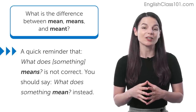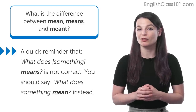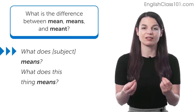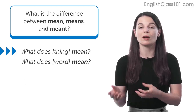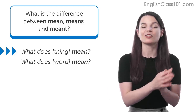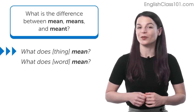Also, one more comment from me that I want you all to keep in mind, hopefully, is that when you want to ask a question about the meaning of a word, you can use the mean verb form to do that, but be careful of the form that you choose. In some of your comments, I often see an expression like, what does subject means? Or what does this thing means? The S at the end of that is incorrect. Make sure you say, what does thing mean? Or what does word mean? Don't put an S at the end of that. So please keep that question in mind for use in your language lessons. It's a really important question to know.